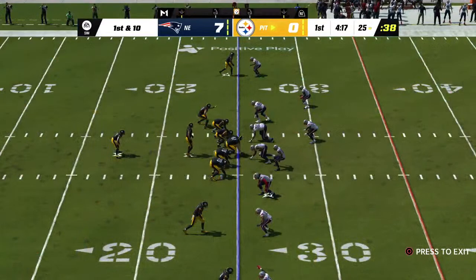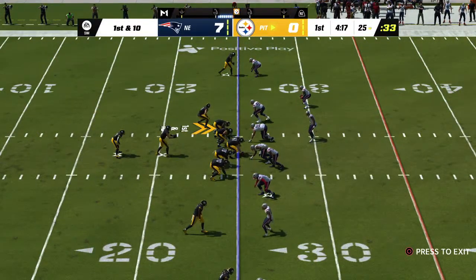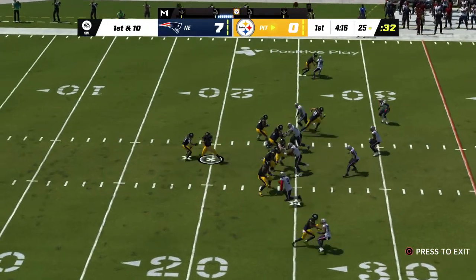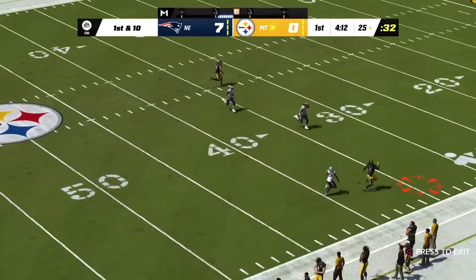Pittsburgh's offense making its way out, and we get a look at the player drafted to succeed Ben Roethlisberger as the franchise's quarterback. Knows a lot about the city. He's a rookie out of Pitt, Kenny Pickett.